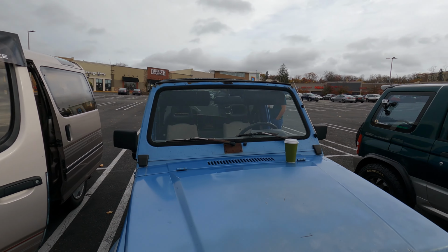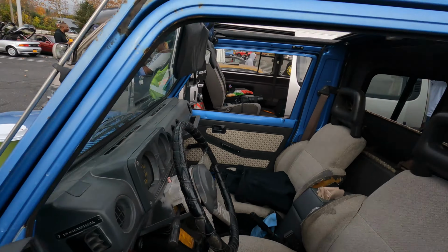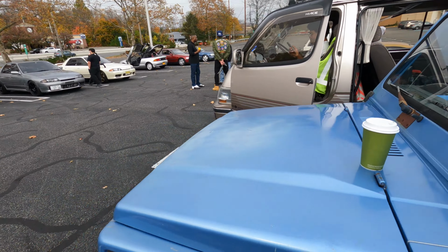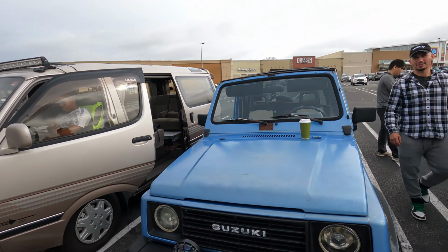It's not right-hand drive, but it's kind of a Jimny in a way. It's a Samurai. I think it's like a 0.9 liter or something like that. I don't know, but either way, he's getting smoked, so you will learn a little more about that in a second. You don't want the smoke, bro. Nah, you're getting smoked, bro.